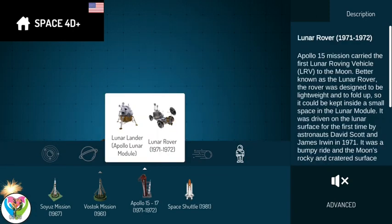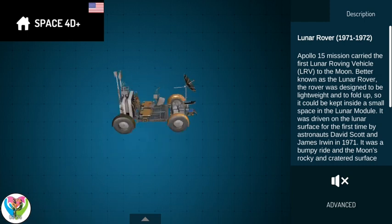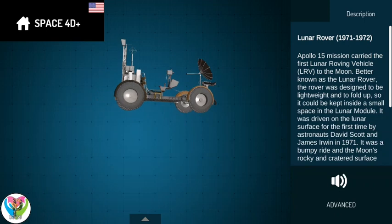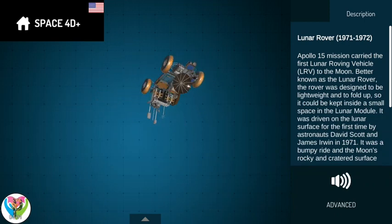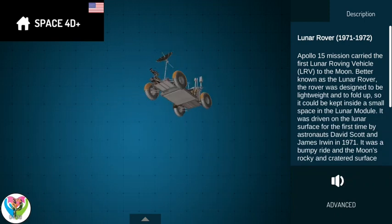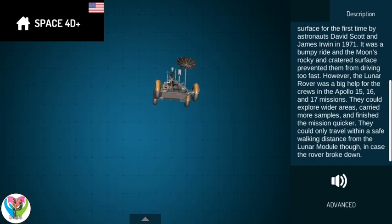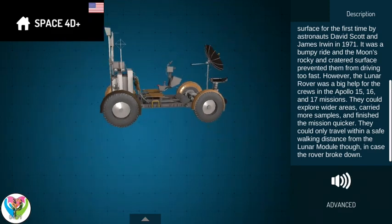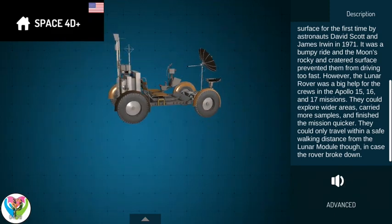Apollo Lunar Rover. The rover was carried first to the moon by Apollo 15 and had greatly helped the performance of the crews in Apollo 15, 16 and 17 missions. They were able to explore a wider area beyond their landing site, carried more samples and finished the missions quicker.